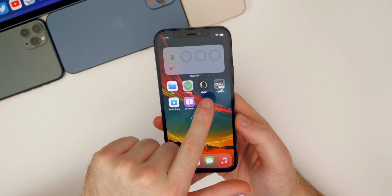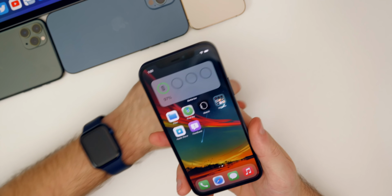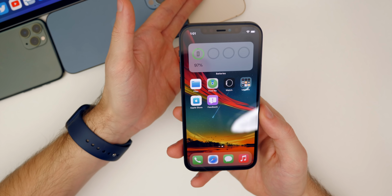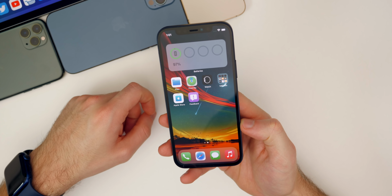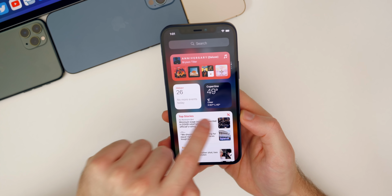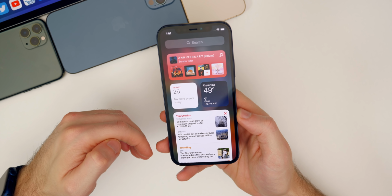The watch application has also been extremely slow in 14.5 Beta 2, and sometimes it would not even connect to my Apple Watch. That was really strange. Of course, that happened on my iPhone 12 Pro where I have my Apple Watch paired. That was interesting. I never had that before. And then also, I have not had this one, but a lot of people have reported that when you go over to the widgets from the home screen right here, they would just simply all disappear.